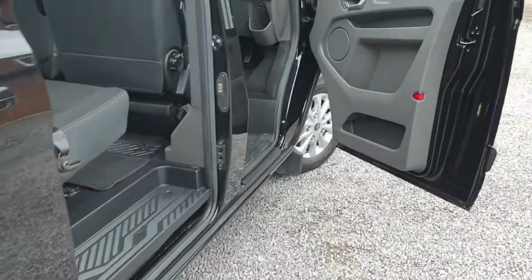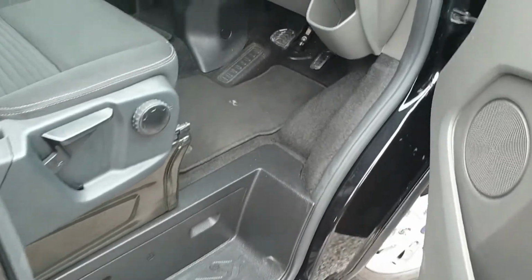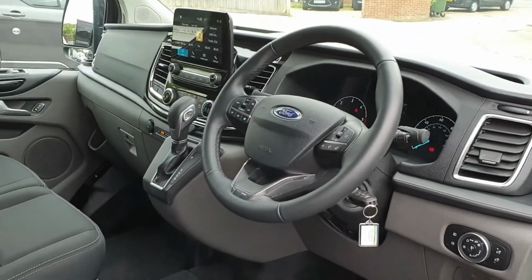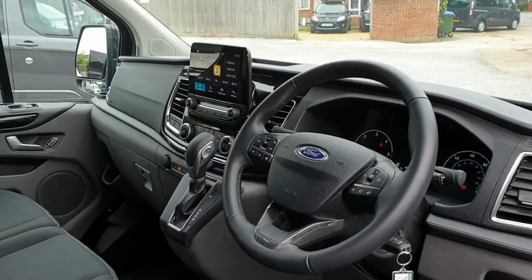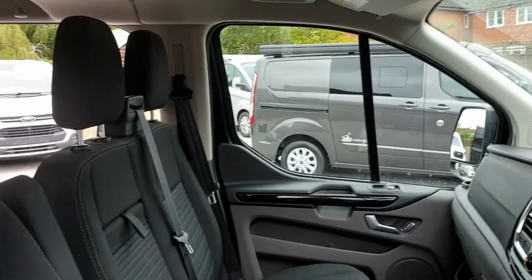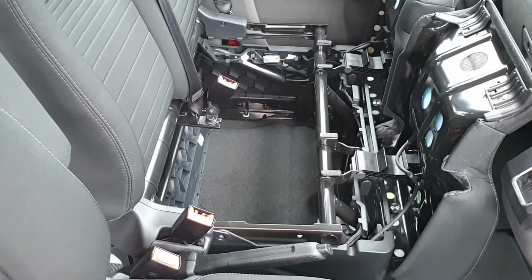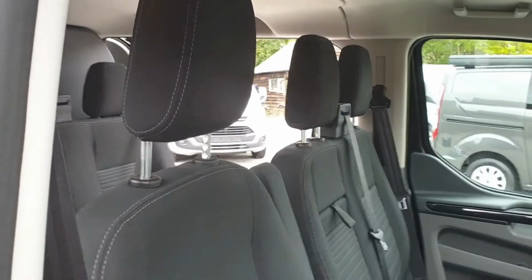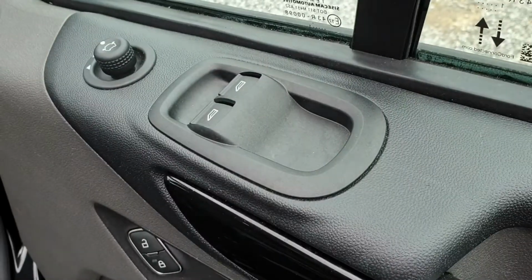Right, now into the cab. Again, carpeted floor in the front. Leather trimmed steering wheel and gear selector. Just beyond that, the 8-inch touchscreen. I'll go into more detail in just a second. So dual front passenger seats with fold-down table and under-seat storage. 8-way adjustment on the driver's seat, including lumbar support.